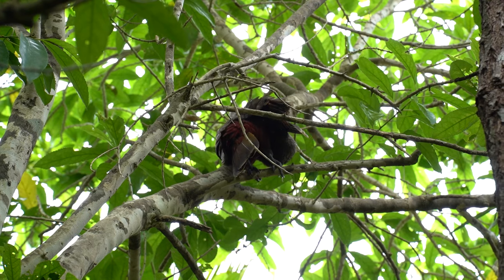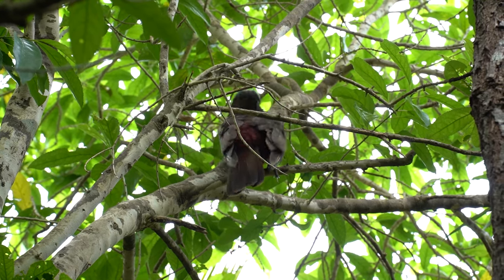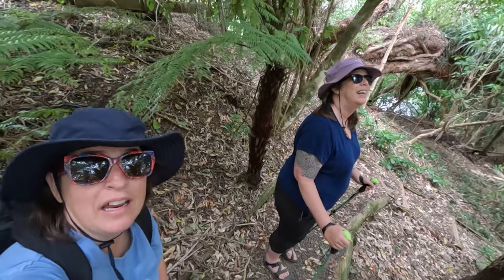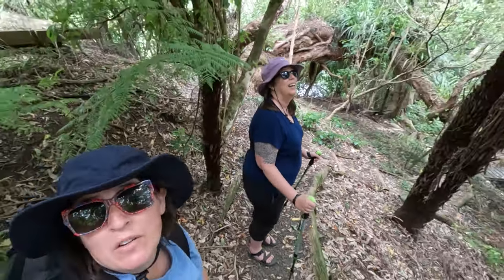As we watched these two kāka, I thought to myself, how could this moment get any better? I was about to find out. If I show you the evidence, you're probably going to tell me it wasn't a shining cuckoo, so I'm not going to show you. Yeah. It's a big smile.